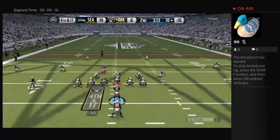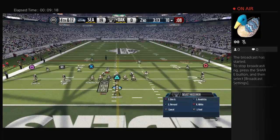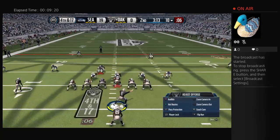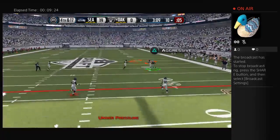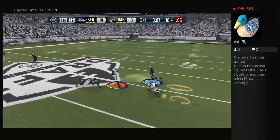Bernard lines up as the single back here. Quarterback likes what he sees out there outside. He's changing the play with the wide receiver. It's intercepted.